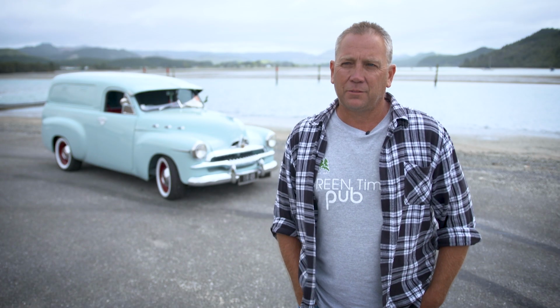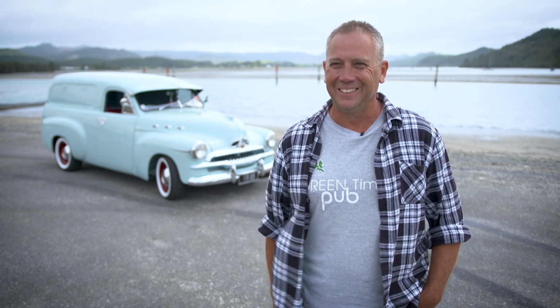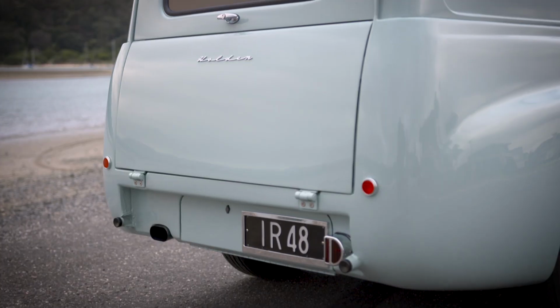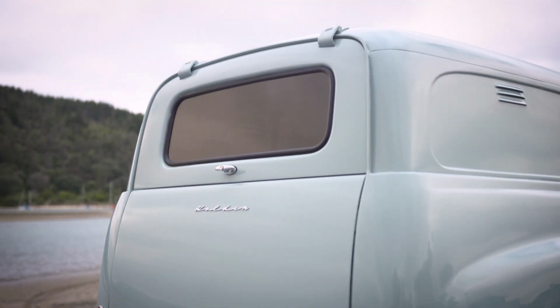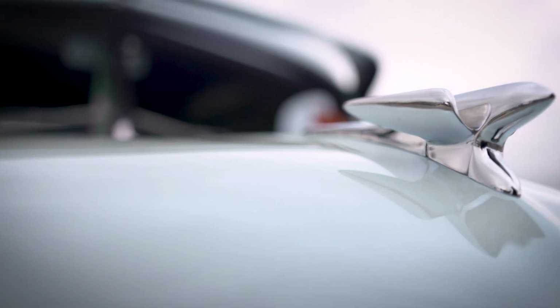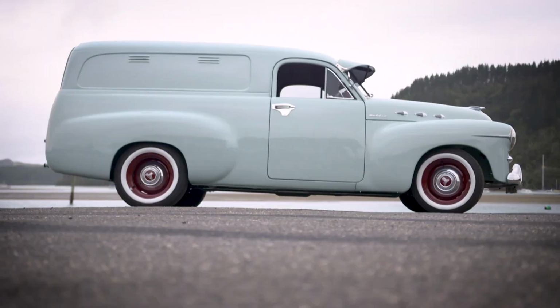Two years ago I was definitely looking for something, and I managed to stumble across the FJ van. Not just a van, a windowless van. It doesn't get much rarer than that. I knew the guy, Mad Mike in Rangiora, and I knew he had it, and I knew he didn't want to part with it, but I just had to wave some money in front of his face, and that was mine.